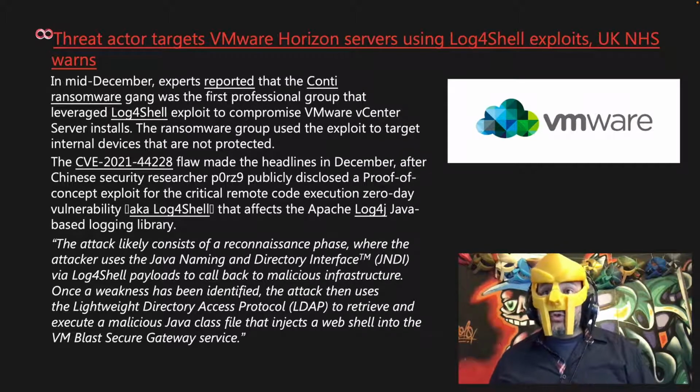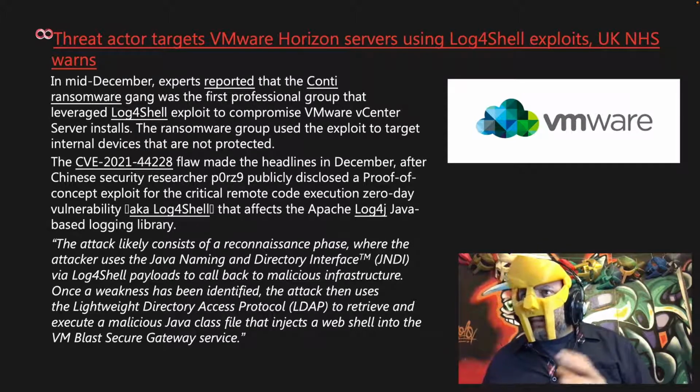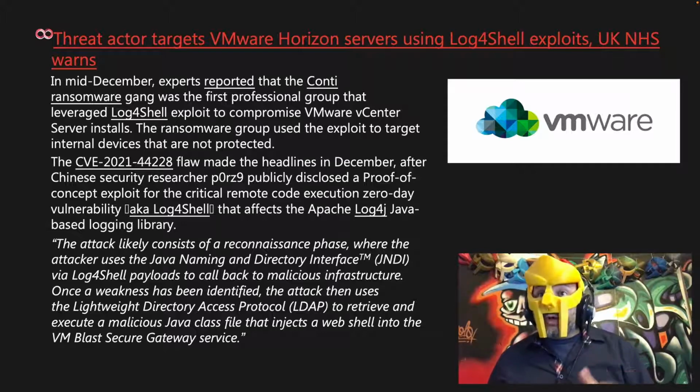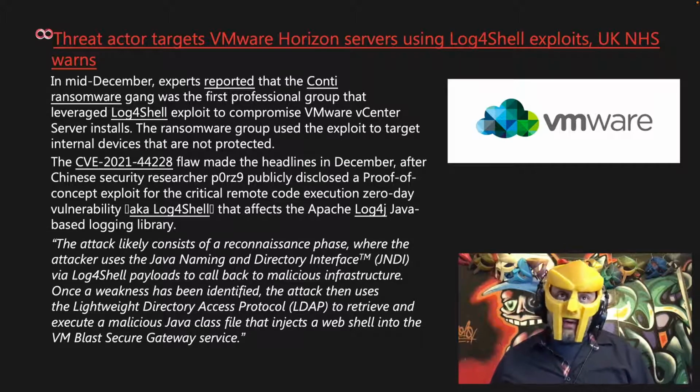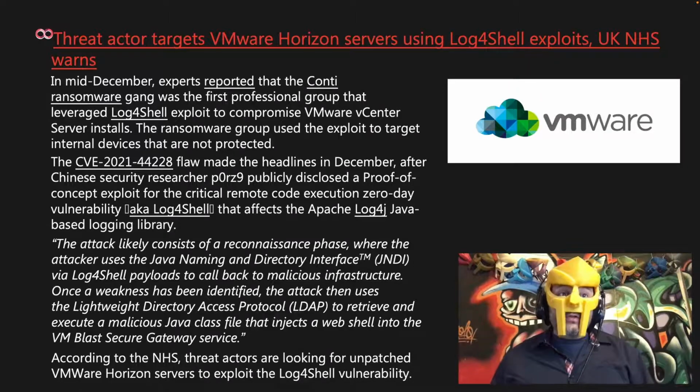The NHS recommends organizations look for the following indicators of exploitation: evidence of ws_tomcatservice.exe spawning abnormal processes, any PowerShell.exe processes containing VMBlastSG in the command line, and file modifications to the VMware view/server/app-blast-gateway/lib/absg-worker.js file. Now, this file is generally overwritten during upgrades and not modified. According to the NHS, threat actors are looking for unpatched VMware Horizon servers to exploit the Log4Shell vulnerability.